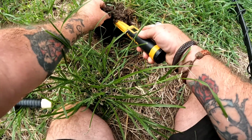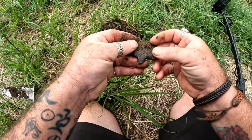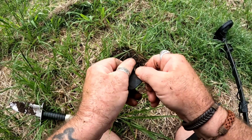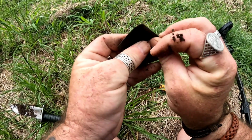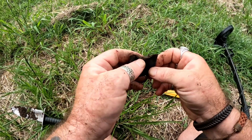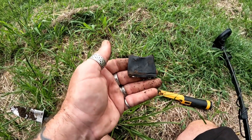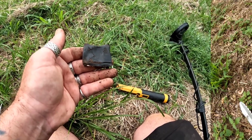I think I feel it, and I think it's just a can, or some kind of... I don't even know what that is, to be honest. I suppose it was something one day, once upon a time, but it's nothing to me. But it sounded blooming good. Anyway, let's carry on.